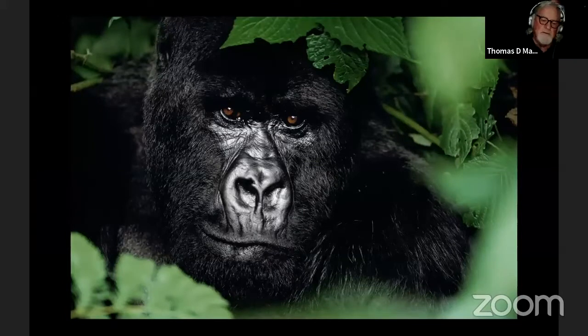Gentle Giant, 2003, Virunga National Park, Rwanda. This is my second trip to Virunga to photograph gorillas. During my first trip a few years earlier, I realized I'd concentrated too much on family groups. I had missed the most impressive of all, the dominant silverbacks. Park rules only allow an hour per day to photograph the gorillas. I decided to spend an hour each of the 3 days we were there concentrating on silverbacks.